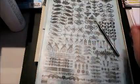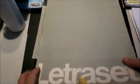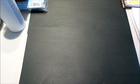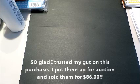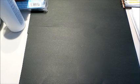And the other one I think is basically just letters. Yeah, these are all letters. A few of them are used, but for the most part, they're pretty complete. So I think I'm going to put these all up together as one big lot. Paid $1 total for both of them, and I think I can get at least 40 out of them, maybe a little bit more. So we'll have to see. Fingers crossed on that one. But again, that's something that's going to go up at auction.